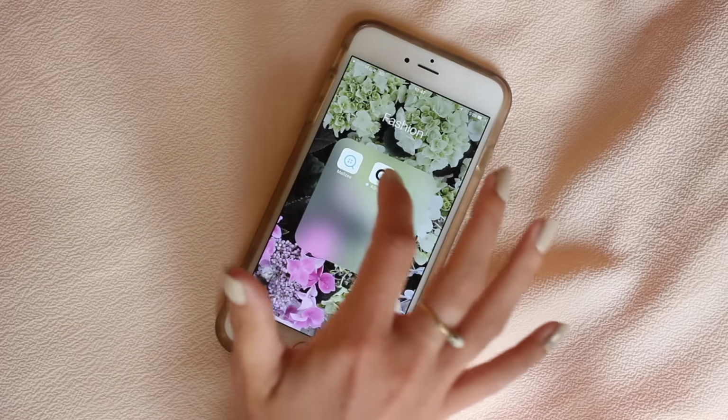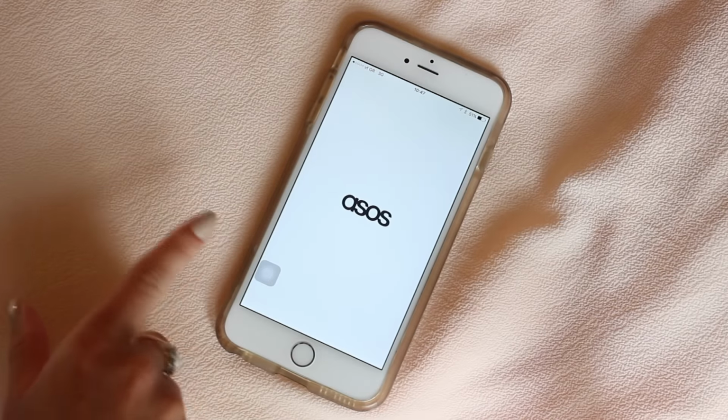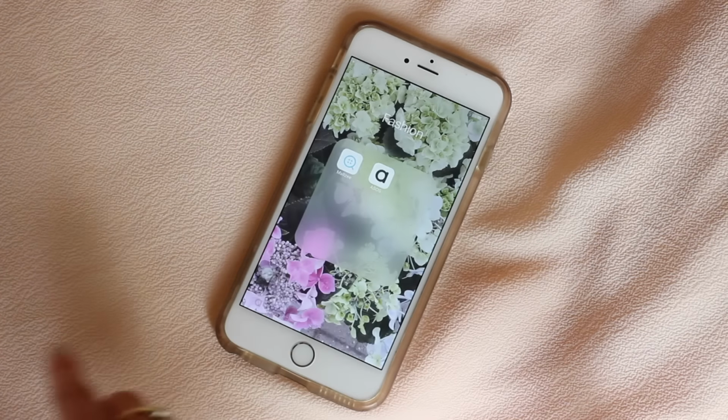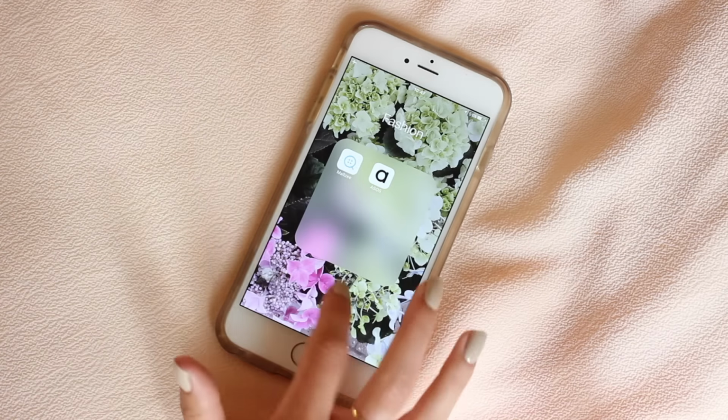So that's that, and then the next one I have is ASOS. To be honest, I don't actually use this that much. I prefer shopping from the website, but I just have it there because I do love ASOS. I'm just going to put my phone on airplane mode because the Wi-Fi is not working anyway and I don't want to use up all my 3G.